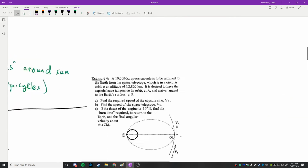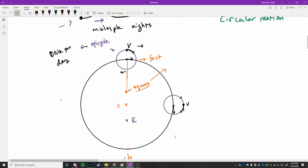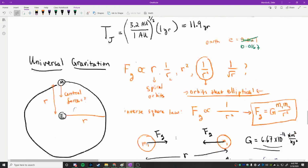I don't know. Oh, that's what I want to talk about. I was talking about it, then I just lost track. I want to talk about this equation in general. Where did it go? Newton's is below this. My bad.